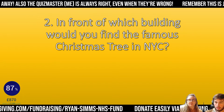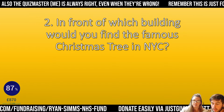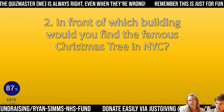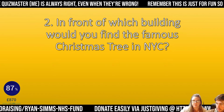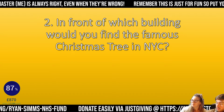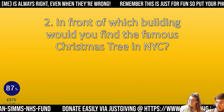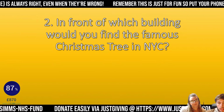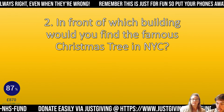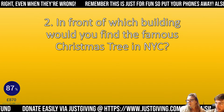Number 2. In front of which building would you find the famous Christmas tree in New York City? So, in front of which building would you find the famous Christmas tree in New York City? What was that? About the background. So some of you may have got the connection already. Possibly, I don't know. It's a pretty simple one, I think, in my opinion.